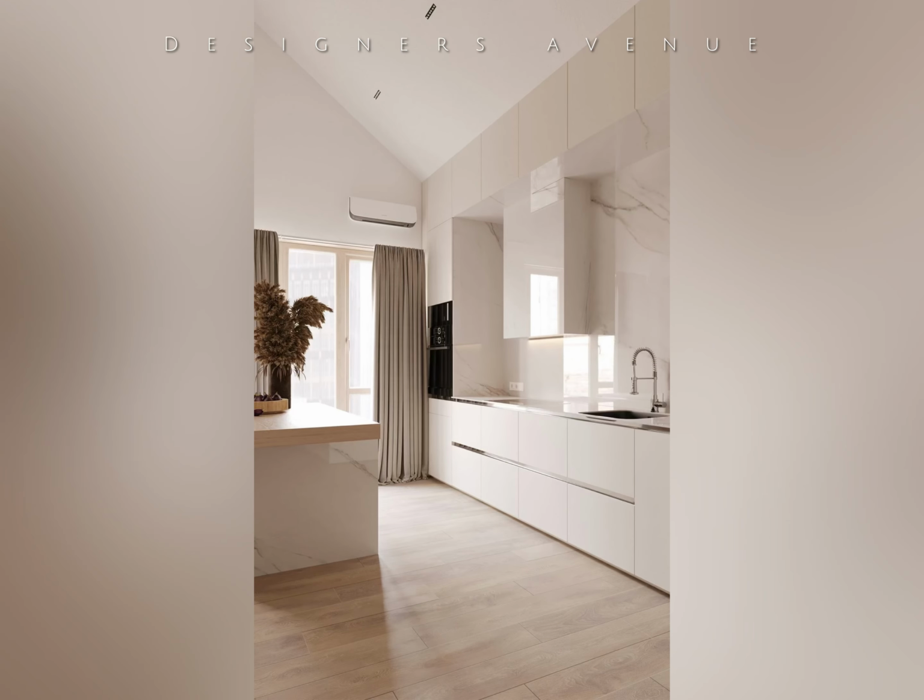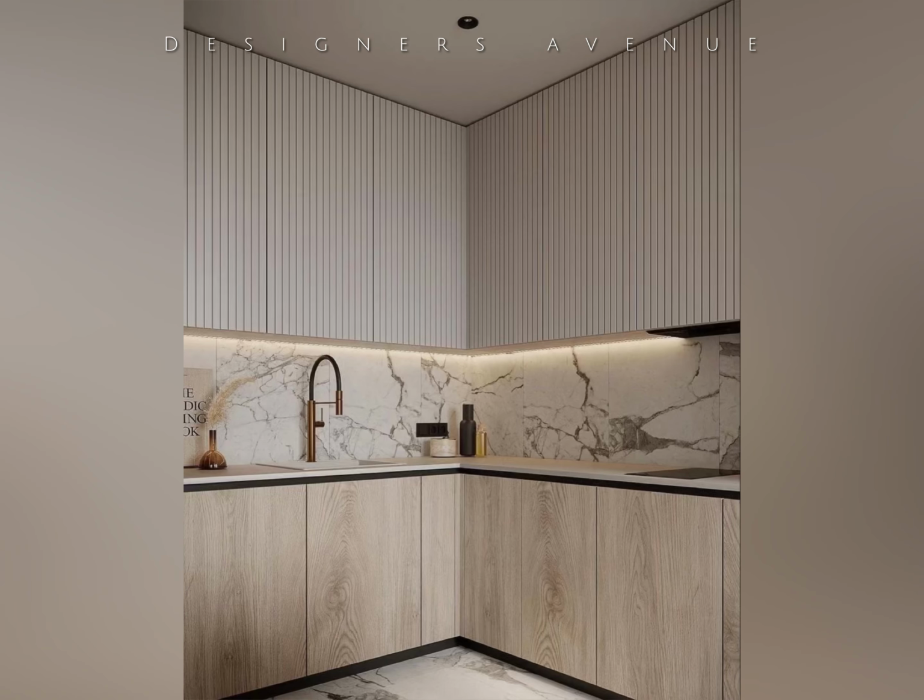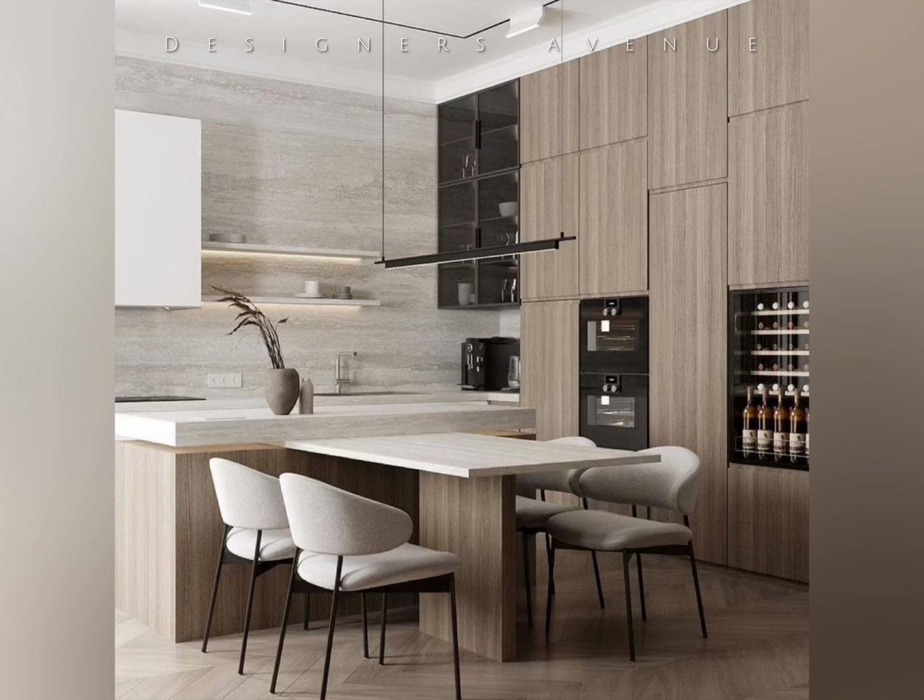In conclusion, neutral and luxury kitchen designs offer a wide range of options to elevate your cooking and dining experience. Whether you prefer a serene and neutral retreat or a lavish and opulent space, these ideas can help transform your kitchen into a culinary haven that exudes both style and functionality. So, go ahead and embark on the journey of creating your dream kitchen.